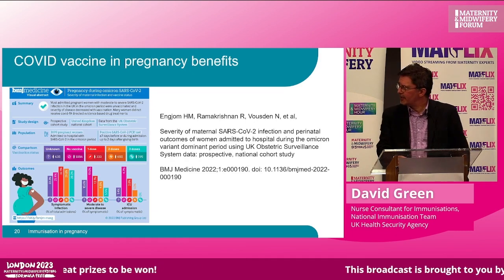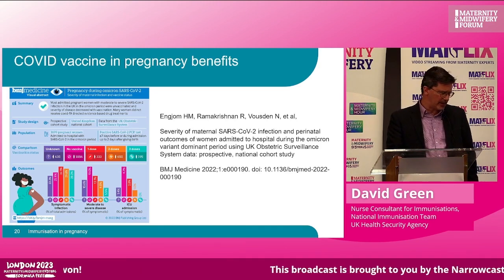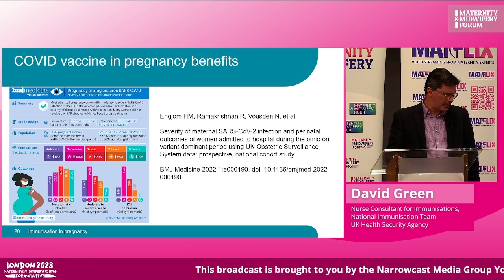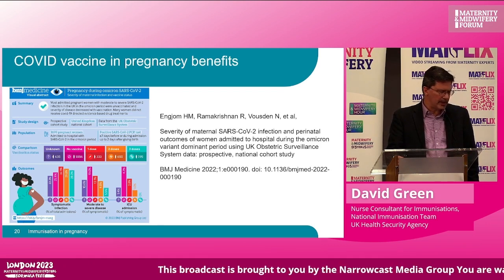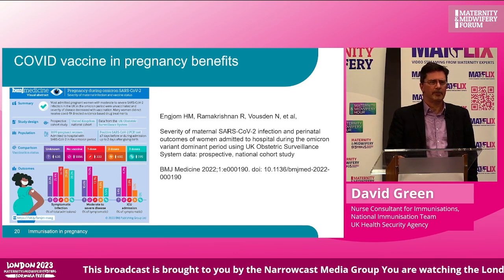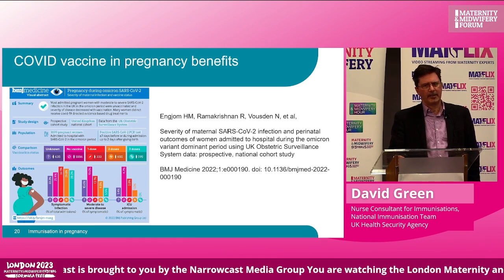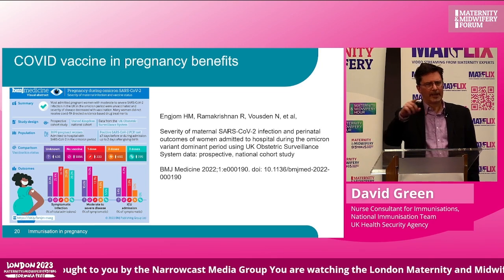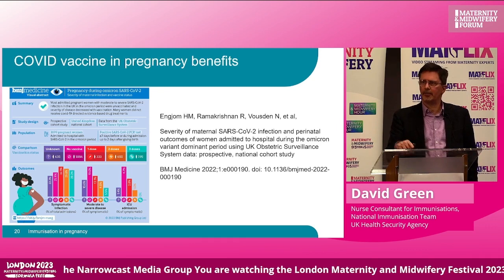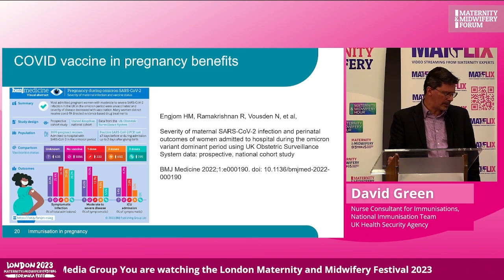This was a study, I don't know how well you can see that, that was published in the BMJ towards the end of last year. And those bar graphs at the bottom look at outcomes associated with the number of doses of COVID vaccine that the pregnant woman has had. There appears to be a strong association between the more vaccines that the pregnant woman has had, the better the outcomes. She is less likely to end up on ICU and less likely to have severe COVID infection whilst pregnant.